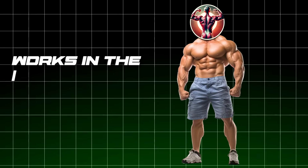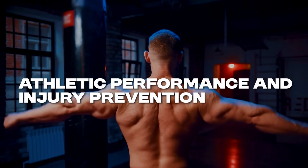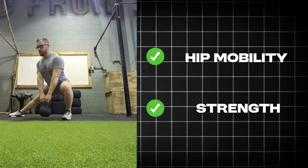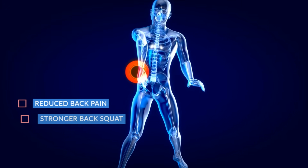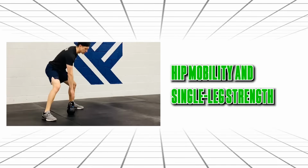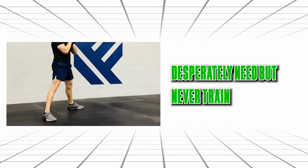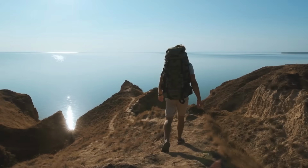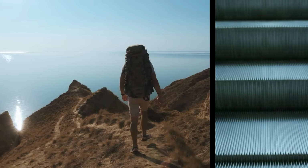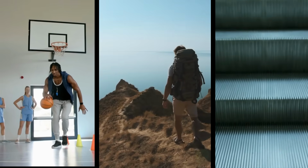This exercise works in the frontal plane, making it incredibly valuable for athletic performance and injury prevention. The Cossack squat is fantastic for developing hip mobility and strength, which can translate to reduced back pain and even a stronger back squat. The Cossack squat builds the kind of hip mobility and single-leg strength that most men desperately need but never train. This is the strength that helps you navigate uneven terrain while hiking, step down from high surfaces without losing balance, or change direction quickly during sports without injury.